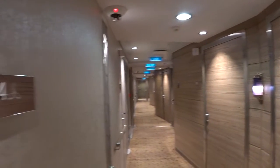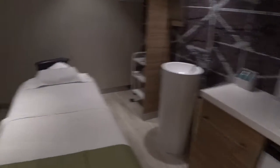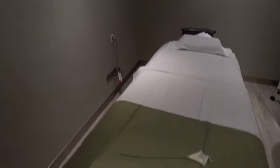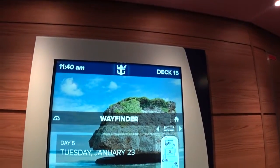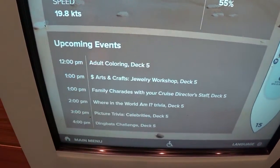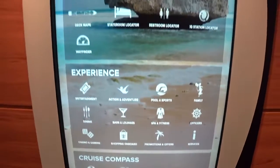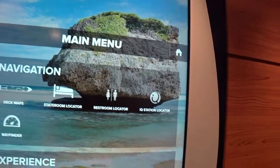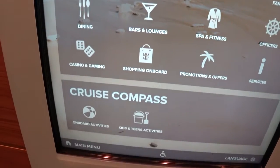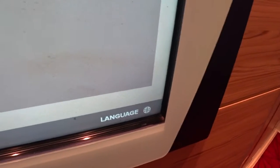Alright, now we're back here in the treatment room area. This is one of the standard treatment rooms. Massages, spa services. They do have video deck plans and day planners along with the daily calendar here. If you look at that. Look here for the main menu. There we go. So you can see the deck maps, the rooms, the restrooms, find out what different activities and whatnot are going on, including the cruise compass there. And different languages for you as well.